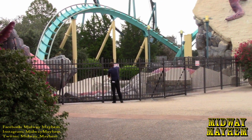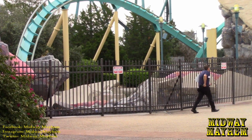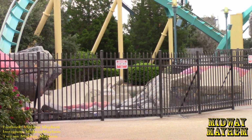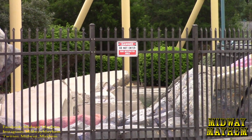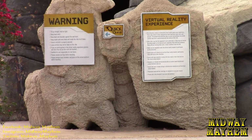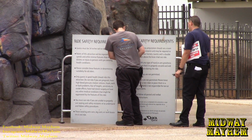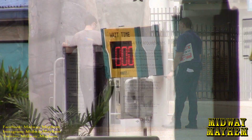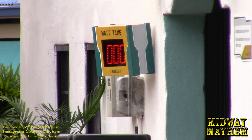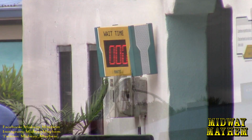Final preparations around the area are going on as we have this gentleman putting the ride restricted sign on, saying do not cross this line, do not hop over the fence, that kind of thing. And right there I can see a new wait sign showing how long the wait is for Kraken Unleashed.